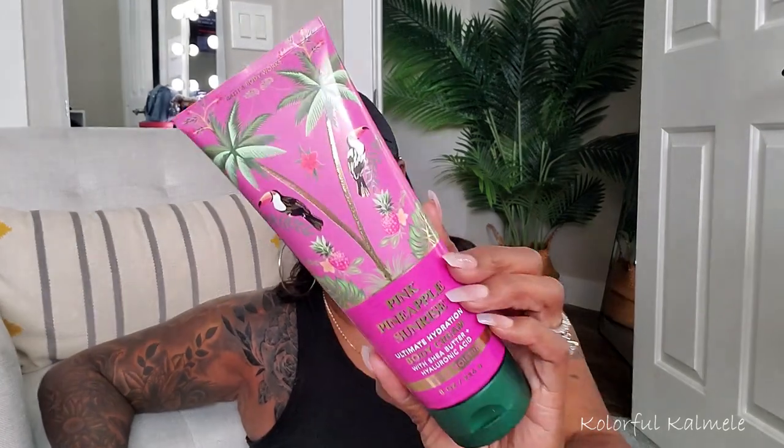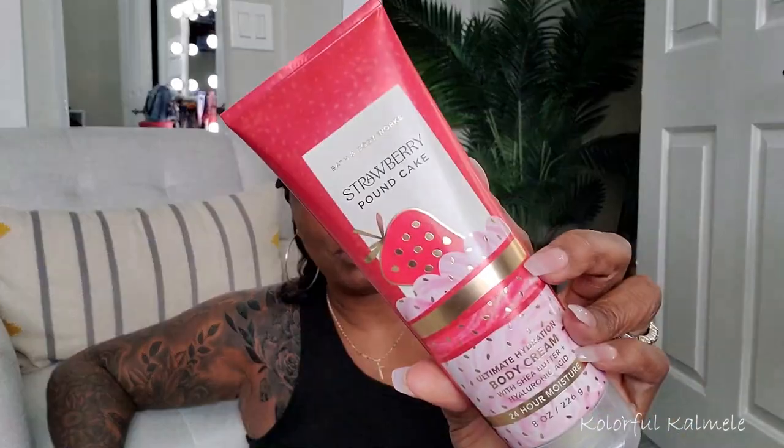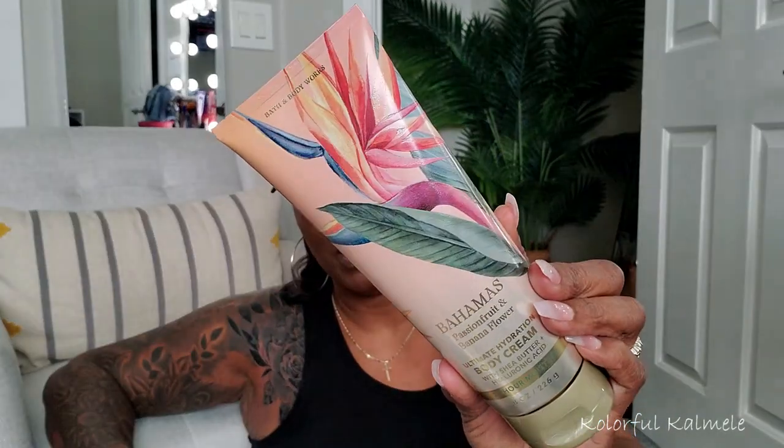I got this pink pineapple sunrise. This smells amazing. I got the strawberry pound cake. And this one is the body cream as well. Now this one, I got two of by accident. I think when she told me I had to go grab something else, I don't remember, but it was the buy three, get one free or whatever, so I must have grabbed this twice by accident. This is the Bahama Passion Fruit and Banana Flower. It smells amazing. I might keep it or I might give it away. And then I grabbed the OG Japanese Cherry Blossom Body Cream. Okay, if you know, you know.